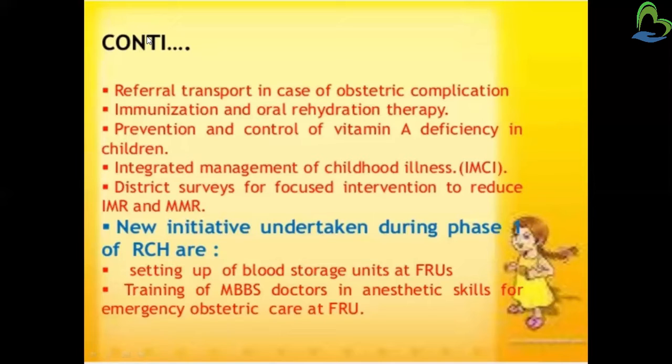Then training of MBBS doctors in anesthetic skill for emergency obstetric care at FRUs. Now the MBBS doctors are also trained in anesthetic skill for emergency obstetric care. If in any condition anesthetists are not available, MBBS doctors can also perform the anesthesia for the emergency obstetric care.